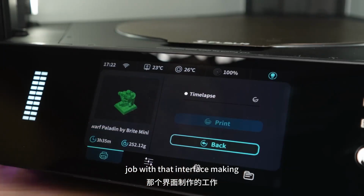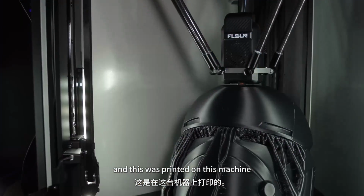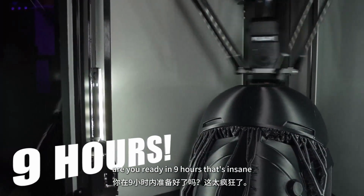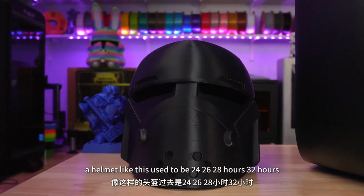Job with that interface, making everything just super intuitive, very fast, very responsive, and this was printed on this machine. Are you ready? In 9 hours. That's insane. A helmet like this used to be 24, 26, 28 hours, 32 hours.